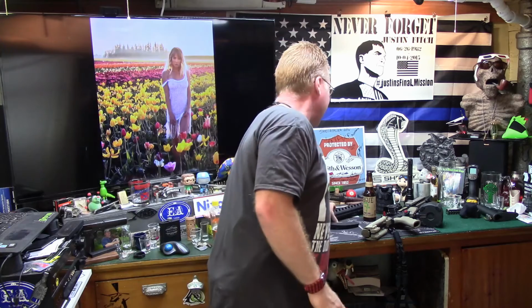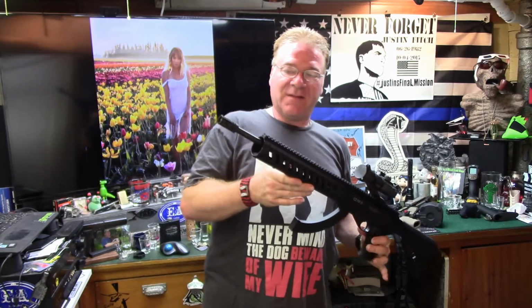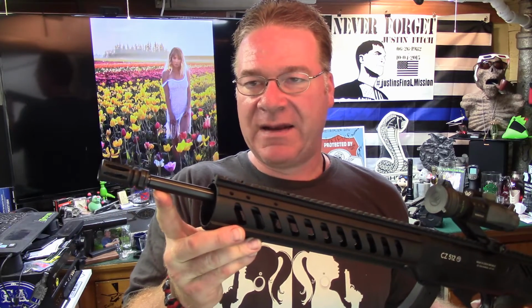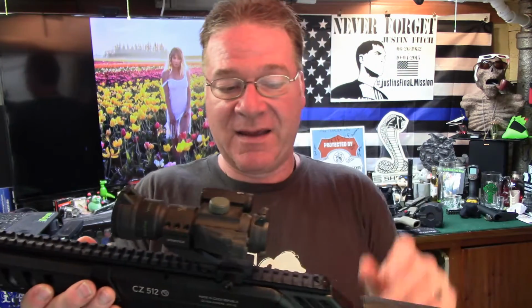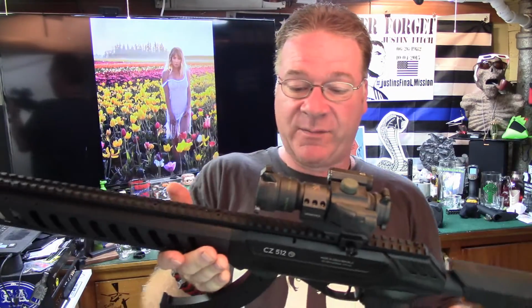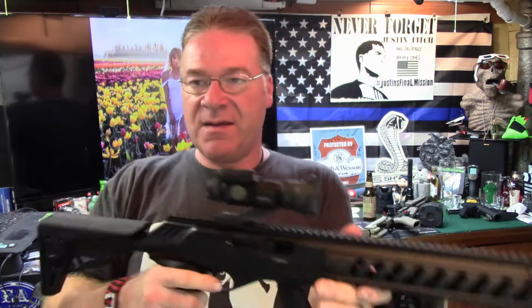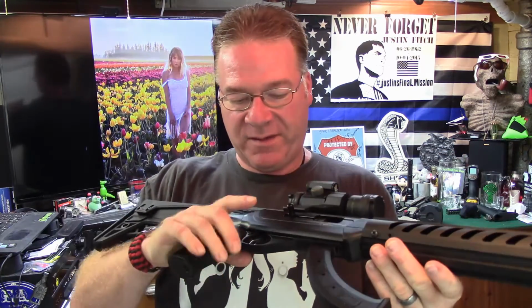But I went to go pick up the first item. I did a little dolling up on it, very little. I took the thread protector off and I put a bird cage on because they're laying everywhere. And I just threw some optics on it just to give an idea of the looks. This is mine, and this is off of my 22 that looks a lot like this, but this is the CZ 512. It is chambered in 22 long rifle.